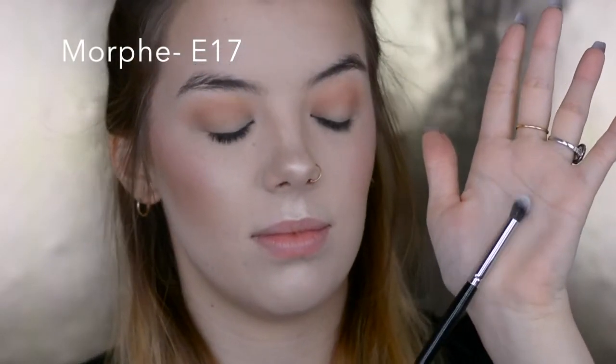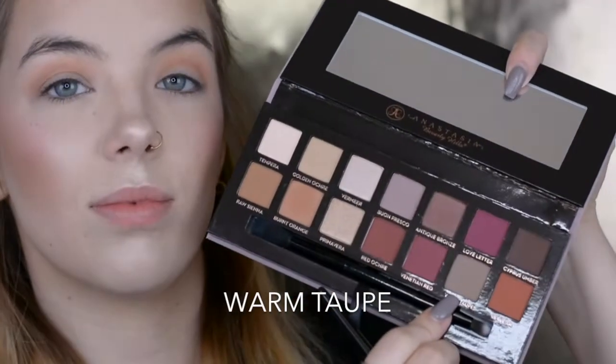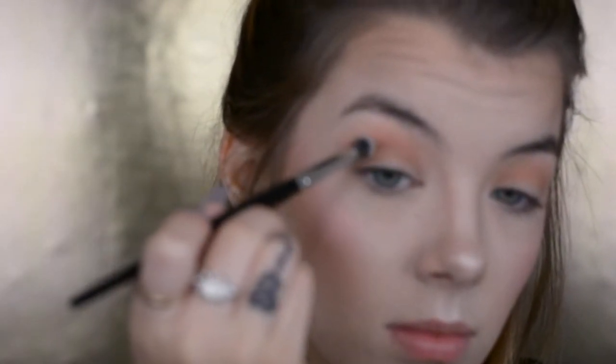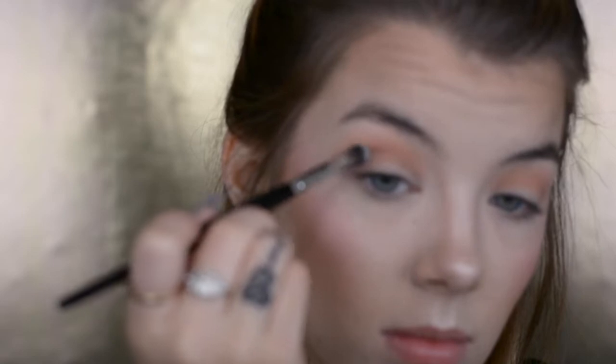Now to darken up the look, I'm using my Morphe E17, and this is a smaller brush, just a fluffy small brush, and the color Warm Taupe, and focusing that on the outer V of my eye and just darkening up the outer corner to widen my eye and make it look a little darker and bigger.